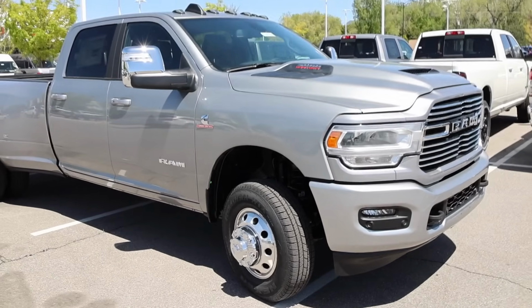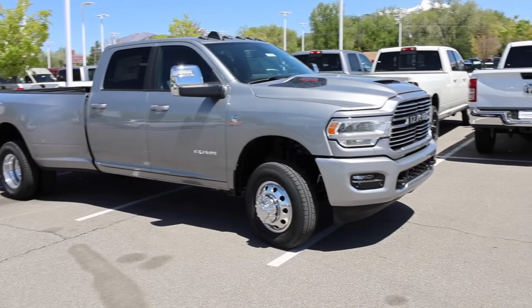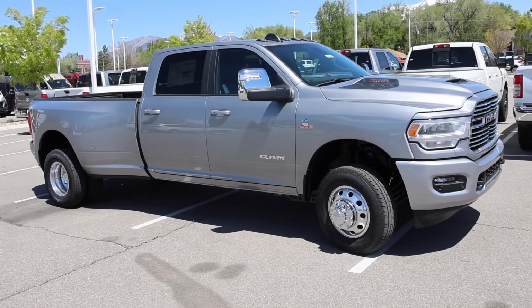And the Billet Silver is a pretty paint too. And as I said, just a little bit of touches of chrome, which is perfect with the Sport Edition. Now, obviously, if you want a blackout, they do have that for the dualies too, and they still offer that. And I'm sure they're going to always offer that until people just stop buying it.